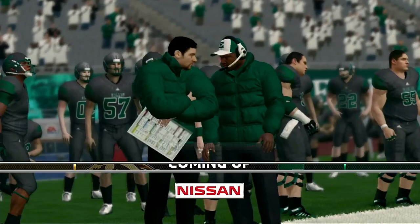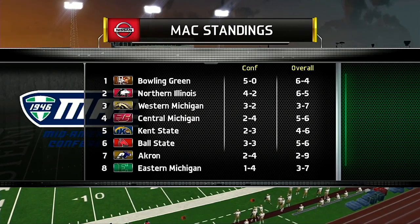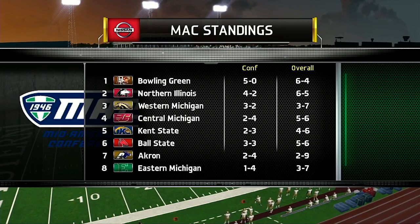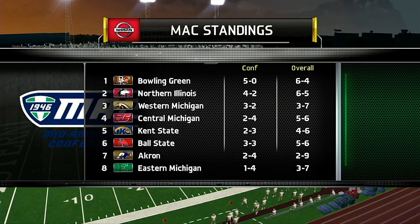Eastern Michigan's just been unable to put together four quarters. They take little snippets out of each and every game during this losing streak, and it looks like a pretty good football team. But mistakes at crucial times have doomed them. Can they finally clean up their act and get this thing going in the right direction?